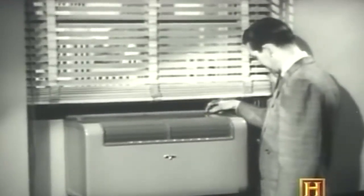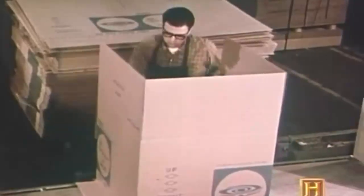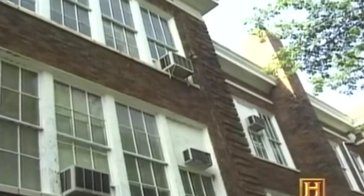Air conditioning was marketed as an essential component of modern living. Manufacturers claimed it promoted better sleeping and eating and healthier dust-free homes. Americans bought the pitch and became a nation of air conditioning addicts.